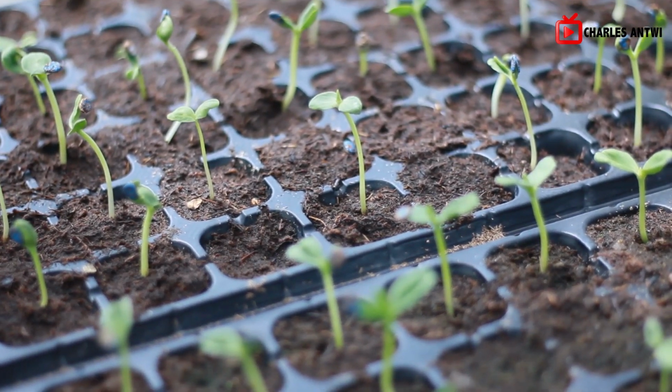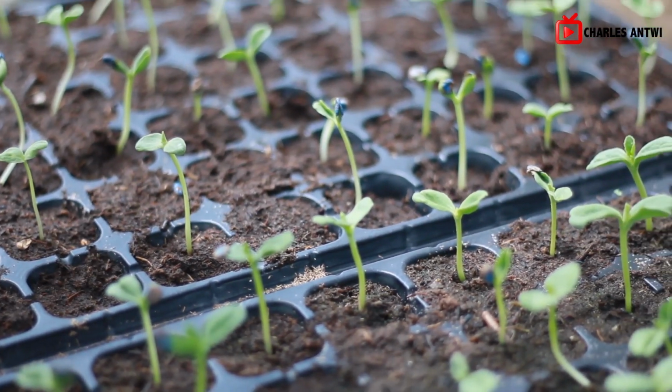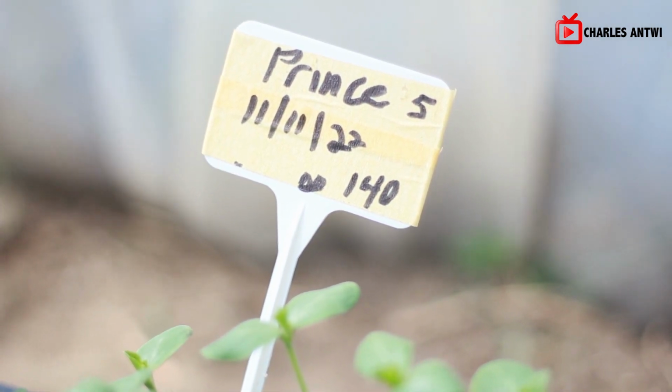So wherever you find the seed, they don't want to let people have their seeds. So you always have to go to their place and get their seeds. Is it sweeter than the normal ones? I think so. There is also another variety of watermelon called Prince. That one goes with seeds. The difference here is seedless and non-seedless.